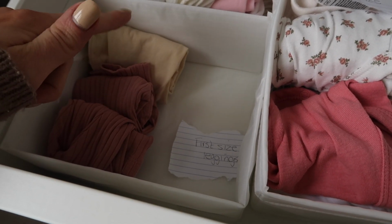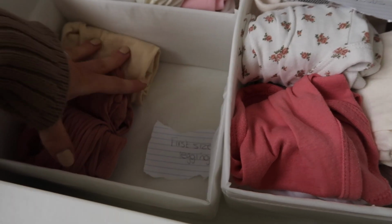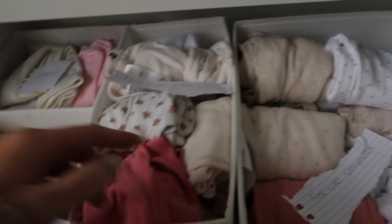So at the moment these are just first size. Obviously I don't have a clue how big she's going to be. They're first size leggings. These are first size vests. So I've definitely got enough of them. I was a little bit worried.